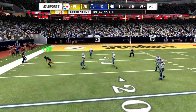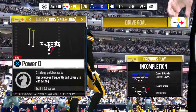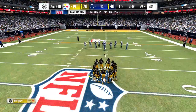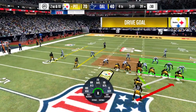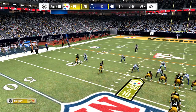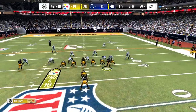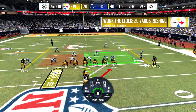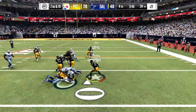And it pops free. The collision there jarred the ball loose and brings up second down. When it's well executed, a wide receiver screen can often be a thing of beauty, but so many things have to go right in order to complete it. Blocking out in front, timing of the quarterback with the receiver, and oftentimes everything gets set, and guess what? They drop the football. On second down, it's Bell.